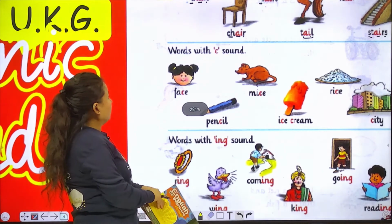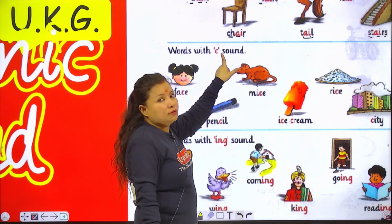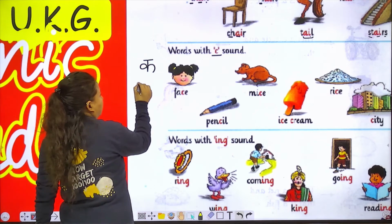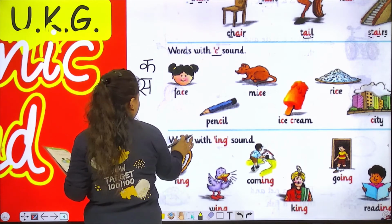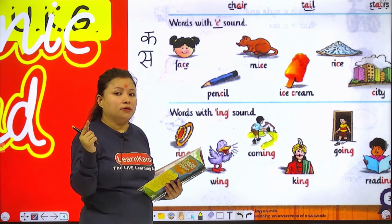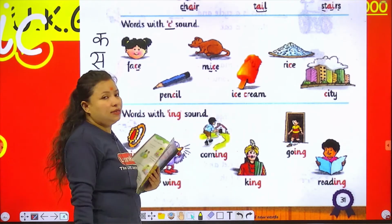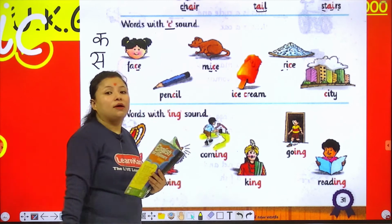Then next is words with C or K sound. Sometimes C sounds K and sometimes C sounds S. For example, F-A-C-E, face, not fake. It's face. M-I-C-E, mice. R-I-C-E, rice.